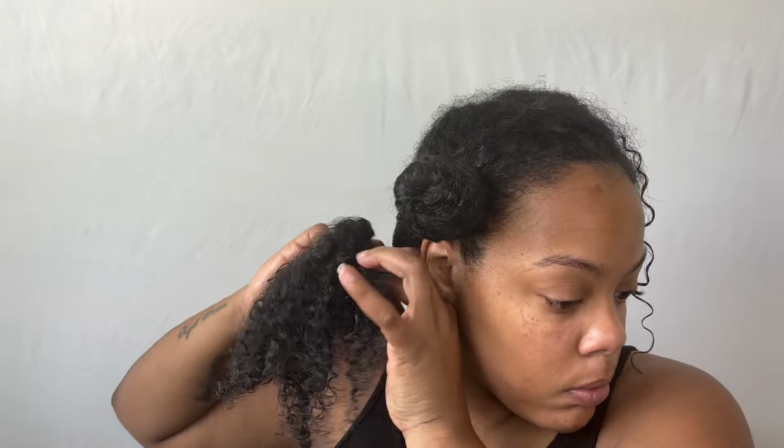Make sure that my hair is fully coated, and I start from my ends and work my way up, making sure that all of my hair strands are fully coated, and then I two strand twist it just to keep it out of the way as I move on to the next section.